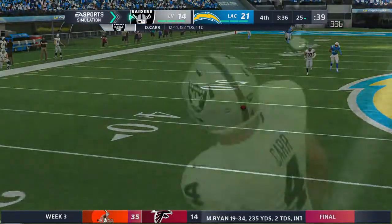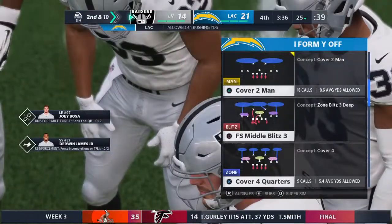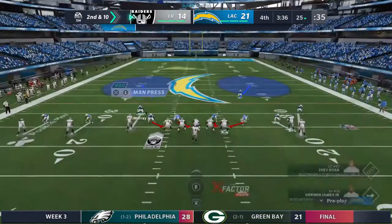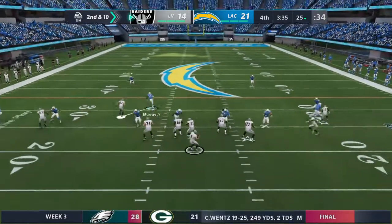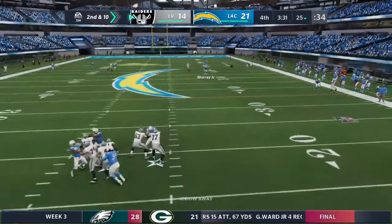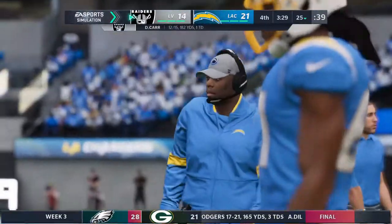First down there, but it's incomplete. Lynn Bowden, the one he was looking for. But it's going to be second down. You can tell they wanted to get that ball downfield, but they had nothing working in the secondary, so he dropped it off to the running back. That one ended up incomplete. Toward the right sideline, but it's incomplete.